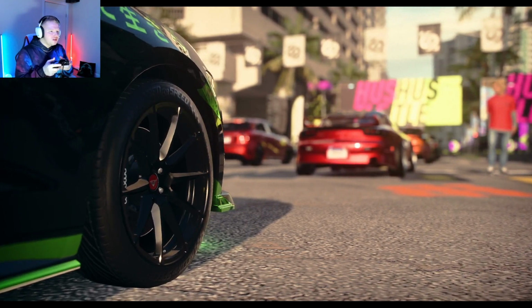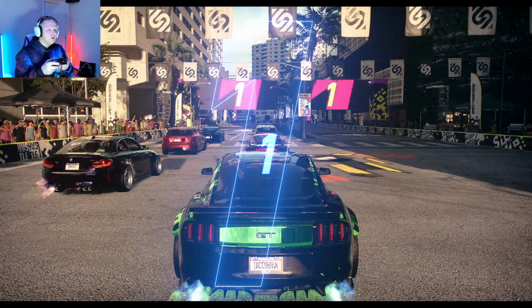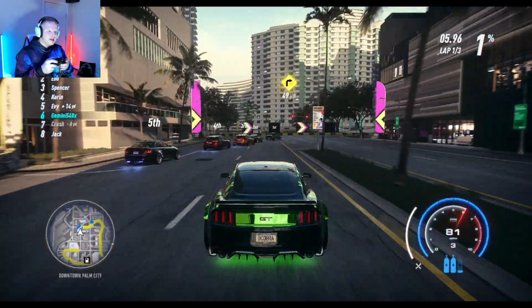So we're going to see what we can do here. Now, I normally don't go for muscle cars. I think they're amazing, but the closest thing to a muscle car I've ever driven in this game has been my Corvette, which I didn't even buy. It came with the game.